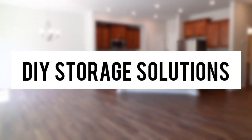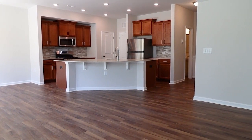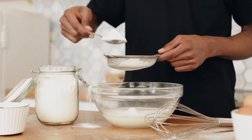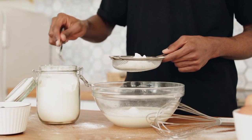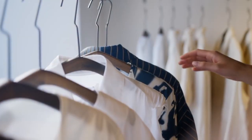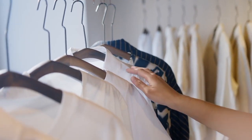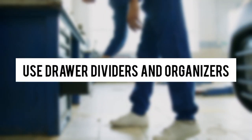DIY storage solutions. Get creative and make your own storage solutions. Repurpose items like mason jars for holding pens and small office supplies, or use tension rods in your closet to create additional hanging space.